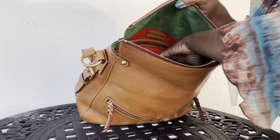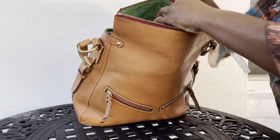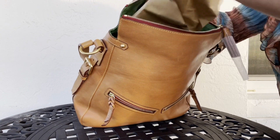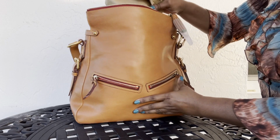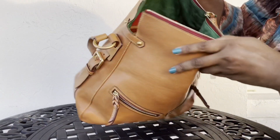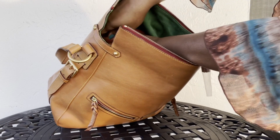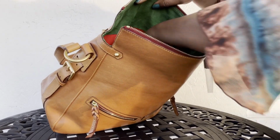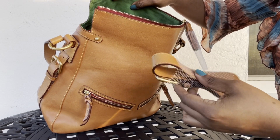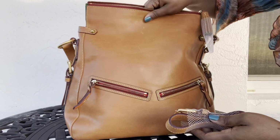Sorry if I'm rushing. Like I said, I'm in the middle of my vacation. I just came home for a minute just to do a few things, but let's take out the stuffing really quick. Okay guys, absolutely beautiful, perfect condition. And I think this feels a little heavy, so the strap is in here, and this is exactly how I do my straps, is I put a tassel cover over it, so this bag can be carried crossbody as well.